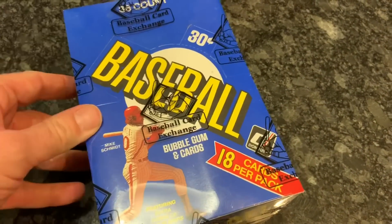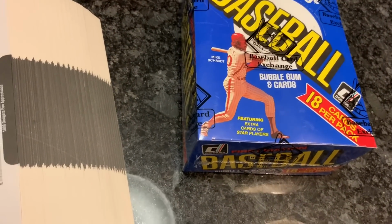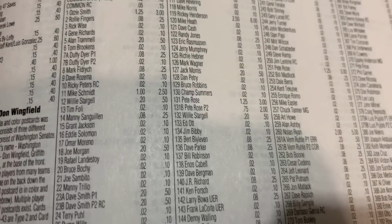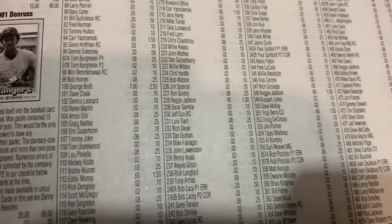But first, before I open it up, let's check out the Beckett Almanac and see what the best cards in the set are worth. Over here off to my left, I have the Beckett, and I don't have a Beckett from 1981 like I usually like to do, just to compare prices. But the entire set books at $50, and there's a few cards worth over $1 here and there, like Ozzie Smith is $3, Pete Rose is $3, Nolan Ryan is $5, Ricky Henderson is $6. That's the most valuable card in the set, according to this Beckett.